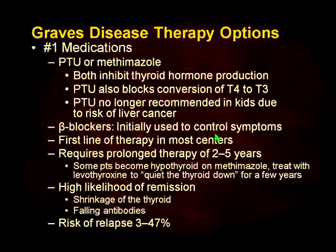So 3 choices: medicine, surgery, or radiation. So usually people start off with medicine. PTU or methimazole. They both block thyroid production. I used to like PTU because it also blocked T4 to T3. And T3 is your more active one, but we can't use PTU anymore because it causes liver cancer. So we just have methimazole, which is still good. So you use methimazole, but you also use beta blockers like propranolol to help with the shakes and some of the symptoms. And until your thyroid levels get back into normal range, they're often on the Inderal. And that's usually about a month to 2 months or so.